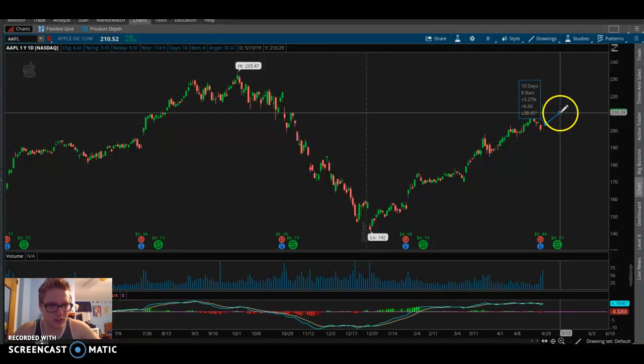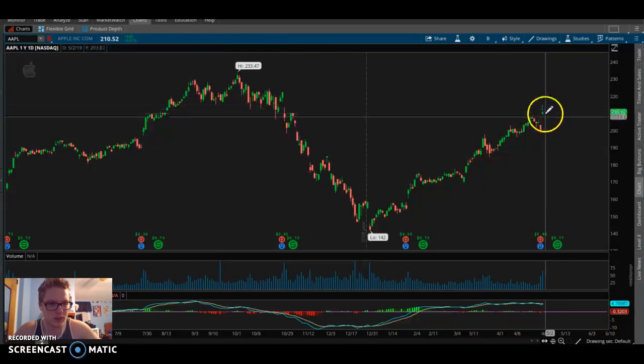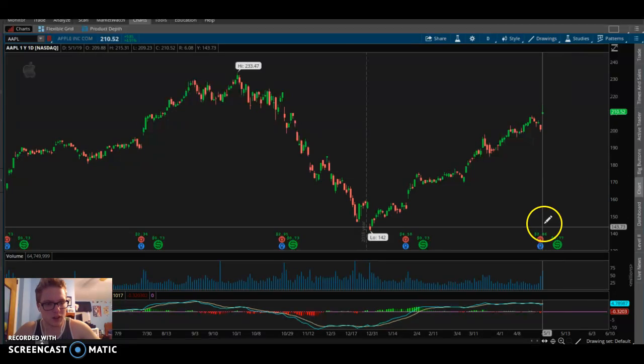Look at that, a large gap, 3% from the close yesterday. We peaked at almost 6%. Look at that daily wick there, peaked almost 6% up from yesterday's close, and then fell back down as the market began to sell off.